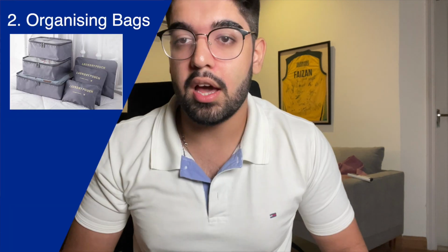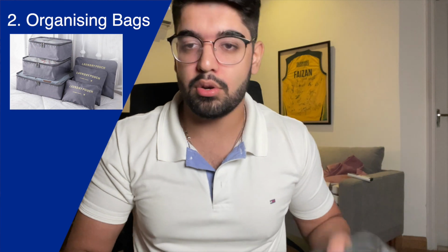The second thing which I would highly recommend is to get these organizing bags. What these bags do is you add different kind of stuff in them and then you organize them in your suitcase, so everything will be organized. For example, you can keep your shaving stuff in this one. You can keep your summer clothes or your shirts in this one. You can keep different things in different organizing bags and just organize them in your suitcase, so that when you arrive you can quickly take out the thing which you need.